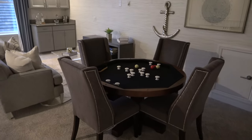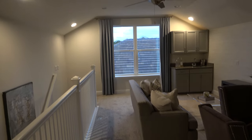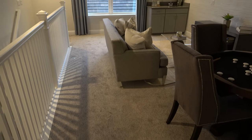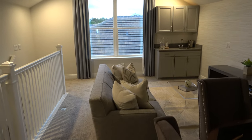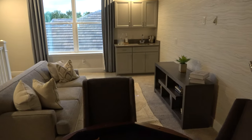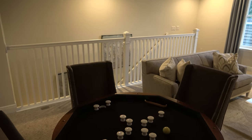Very nice home. I really, really like this house. Great for somebody that is 55 and over and also has a family that's gonna stay over, grandkids or kids that are over the age of 19.